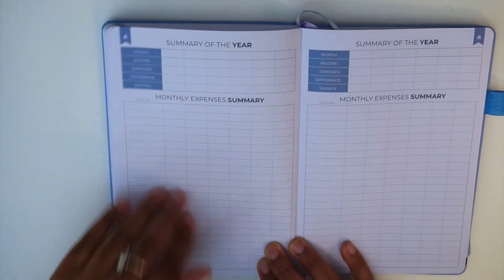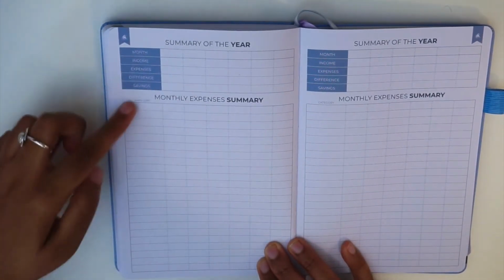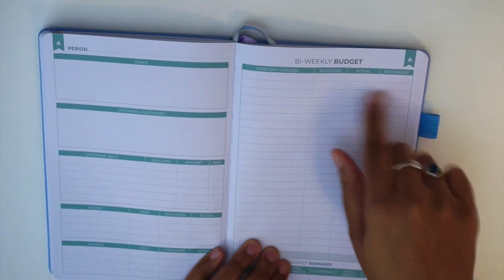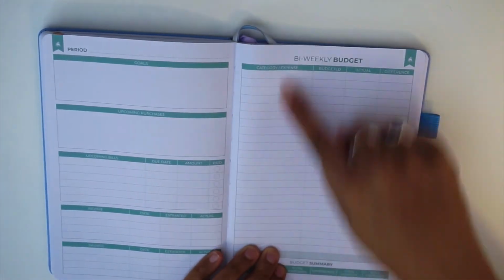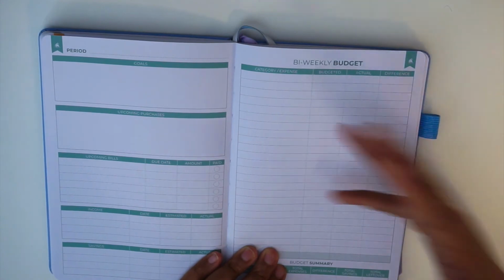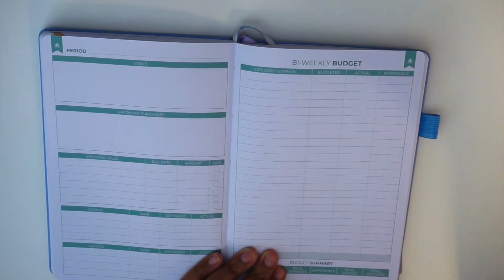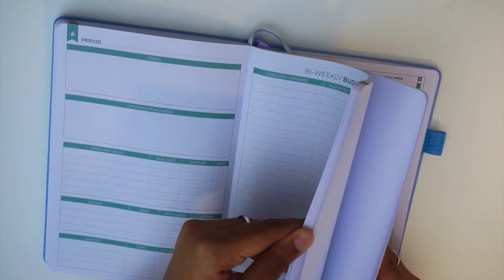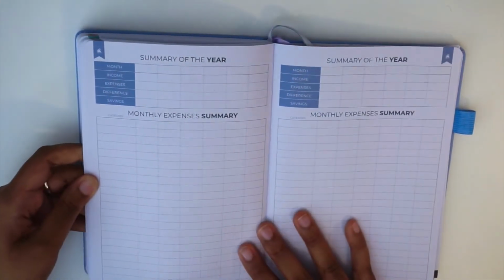So my understanding of these pages is that the categories that are listed here are going to be the same categories that you list in your bi-weekly budget. So they're going to be these same line items. So your rent, your utilities, phone bill, groceries, gas, all that kind of stuff. These categories are the same things that you would put in the summary of the year.